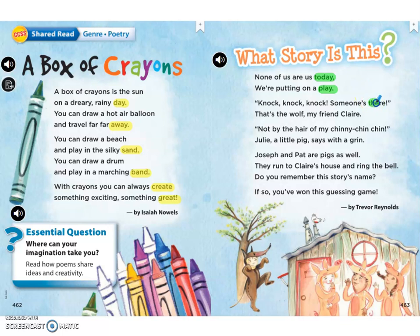Yep, and you'll notice this is where it gets tricky. There's that play on words a little bit. They're not spelled the same. Rhyming words do not have to be spelled the same. It's just about the sound. So sometimes too, you might even just close your eyes and listen carefully to see if you can hear the sound. So someone's there, my friend Claire. There, Claire.